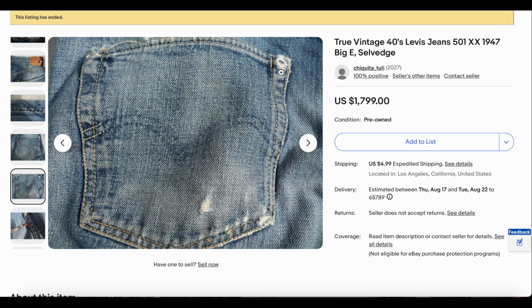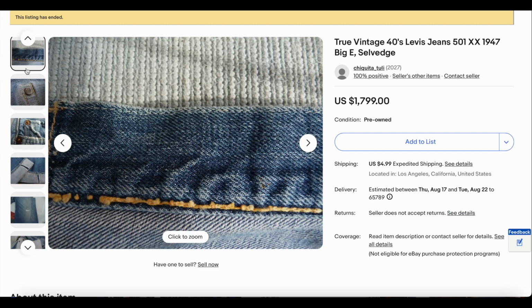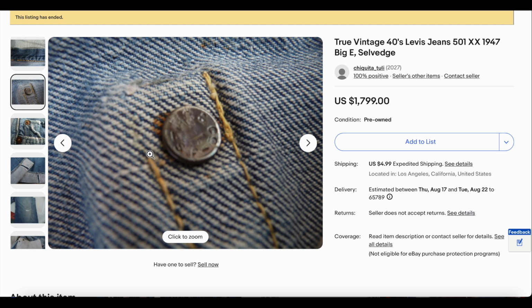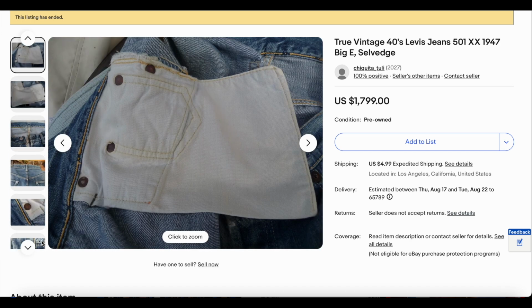Here you can see some of the wear from the hidden rivets. Barely see the Levi's in that photo right there. Let's take a look inside. There are the rivets. These are the rivets we would want to see in that previous honorable mention or dishonorable mention pair. These LS Co. rivets. There's the selvage. There's a little bit of wear on the front.